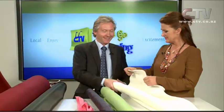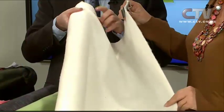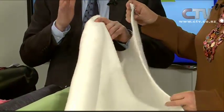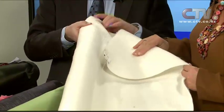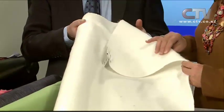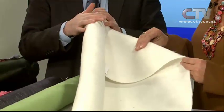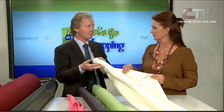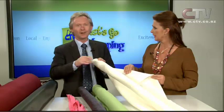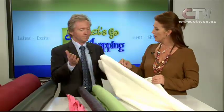Tony, this feels absolutely magical. This is New Zealand Merino. It's called Cozy Wool, and we get it made just for us. It is used primarily for under blankets on beds and quilting. It is Merino, and gorgeous. It ventilates in summertime, it insulates in wintertime, like merino does. Where would I use this?